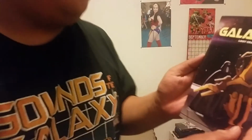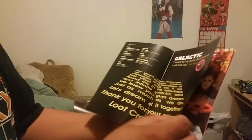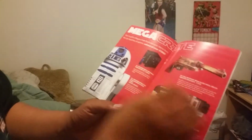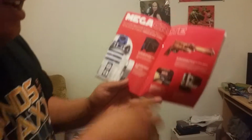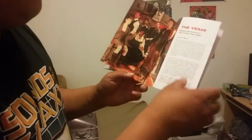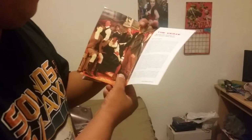Remember Star Trek? So that's cool, right? And you also get a magazine, issue 14, Galactic. Let's see, pen. Death Star Maze. The Mega Crate. Hopefully, if I win this, I'm gonna win. Try to win this replica. That cool GoPro. Y'all should watch this. It's a fan made Firefly. It's cool. It's on YouTube.